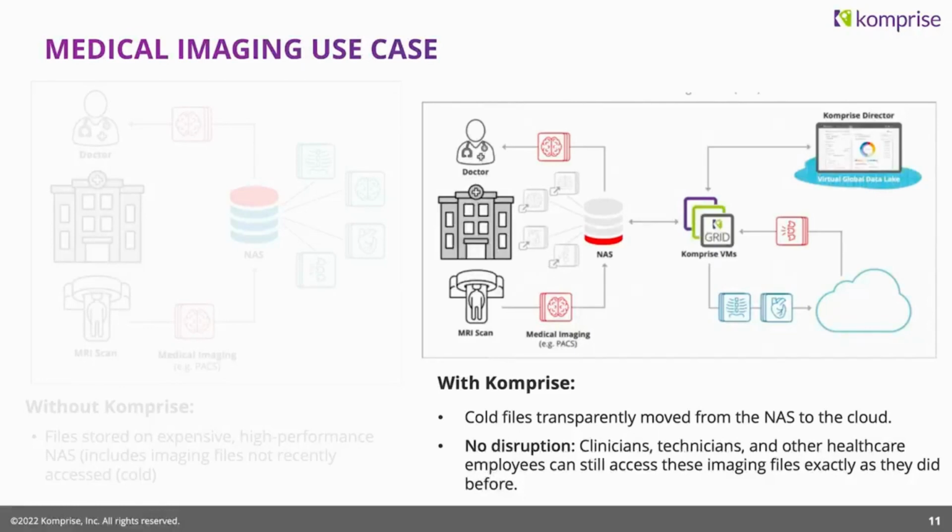And all of this is fully transparent to the radiologists, pathologists, and all the doctors. There's no change in their behavior. There's no change to the application. The PACS application is working exactly as before, and yet you have reduced over 80% of the costs because the cold images are no longer sitting in an expensive file storage and no longer getting backed up at the same frequency that the file storage is getting backed up.